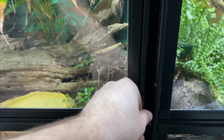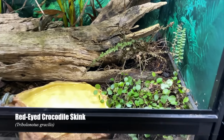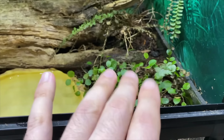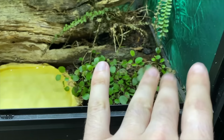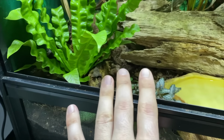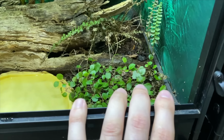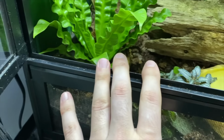All right, friends, here is Sunny and Sappy, my Tribolonotus gracilis, who have really become quite famous on Instagram lately, because I do this thing where I tap like this with my fingers, and usually they come running out. They've learned that it means food is ready. But of course they're not doing it now, making me look silly. But these are my red-eyed crocodile skinks. So let's see if they would like to eat some silkworms.